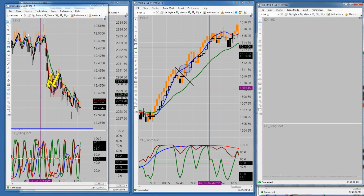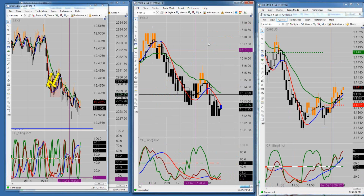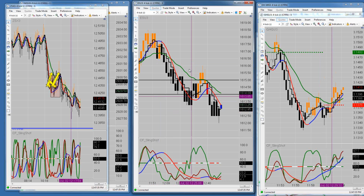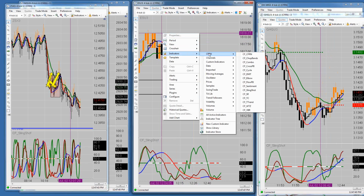All right. Once you've installed those, then you'll be all set. You just need to log off and log back on your DT Pro, and you'll have all your indicators. Okay, you'll have all the CFRN indicators available to you. They'll be in a little thing up here called CFRN. All right, just like that.